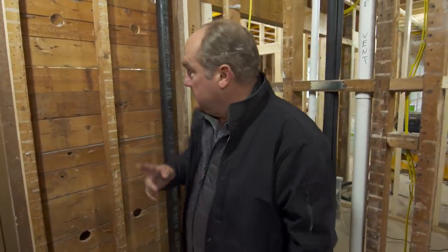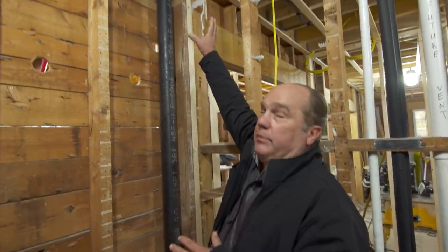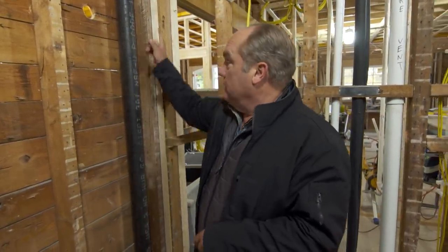The other thing that I love is this. You see this? It's a piece of cast iron. Now, right above us is that master bathroom. And it has a toilet that when it's flushed, if this was regular PVC, you would hear it here in this living room. So they transitioned it to cast iron to make it quiet. Good plumbing should be not seen and not heard.